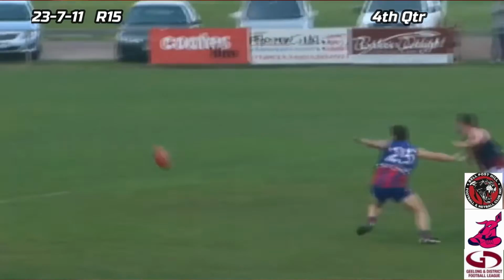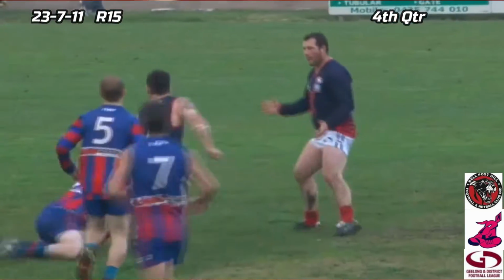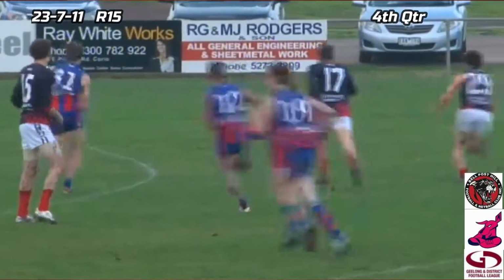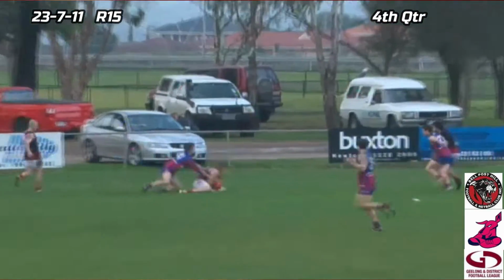Coming out in front, Overall, good spoil from behind by Gibbs. Overall dives on the ball, puts himself under pressure, but does release it. Perchik's there, handballs out, goes out wide, finds the big ruckman in Wilson. Wilson just taps it further afield. Salvino, a good running player, kicks the ball back in towards the forward line, coming across.